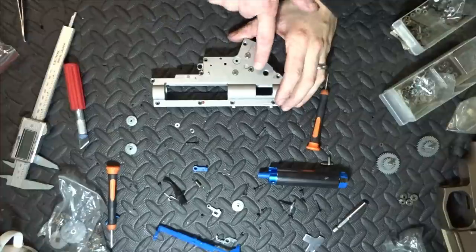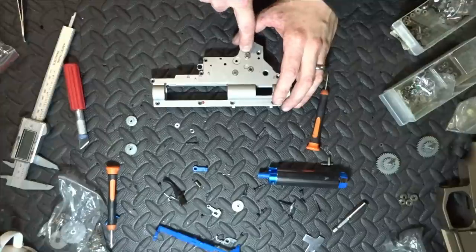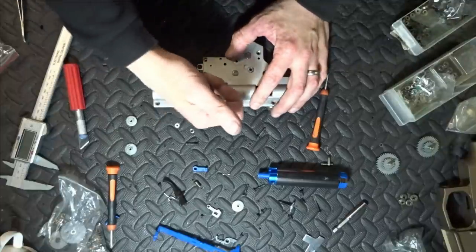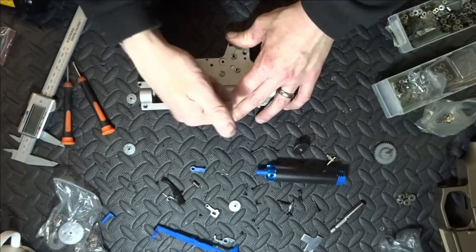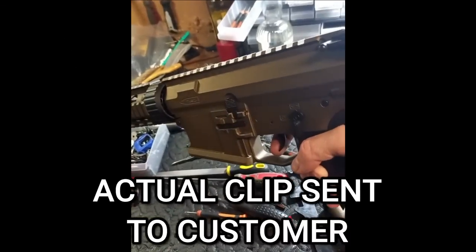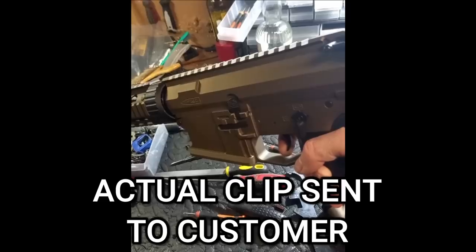It's silent as well. Now, got a little bit of play. So there we are, much better with a G&G gear inside it. I'm hoping that I don't have to change out the bevel gear as well, but I don't think I will. Perfect. Okay, I'm going to creep the trigger so you can hear it. Ready? How's that?